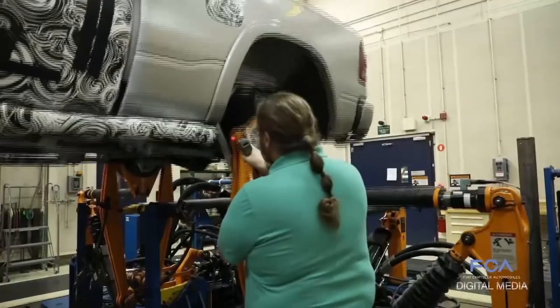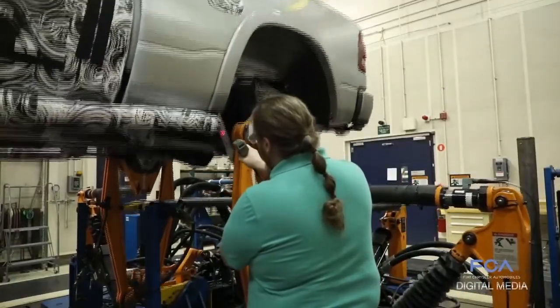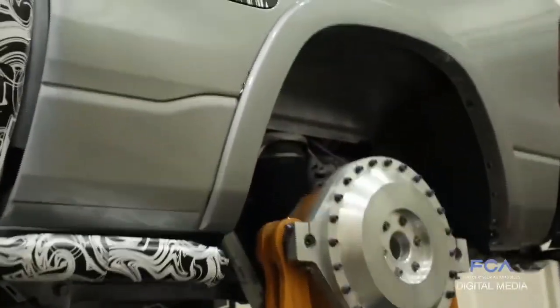Hydraulic cab mounts are isolating and cushioning the driver and occupants from what's going on beneath them on the simulator.